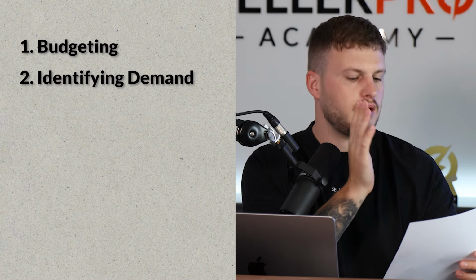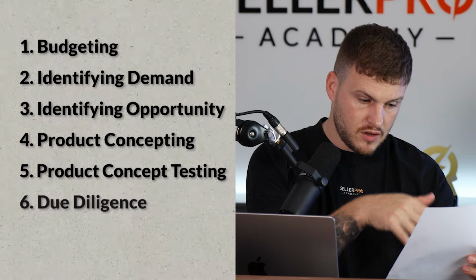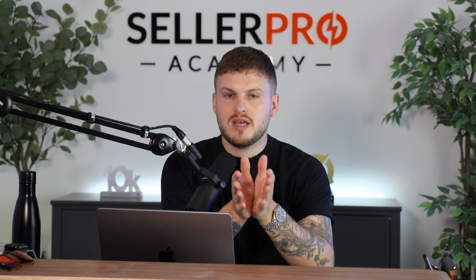We're gonna be going through everything from budgeting, identifying demand, identifying opportunity, product concepting, testing the concept, due diligence, and a whole tons more. I'm also gonna give you a huge number of free resources that you can take away today to help you learn to do this. We're talking cheat sheets, documents, spreadsheets, SOPs, you name it, I've got it for you.